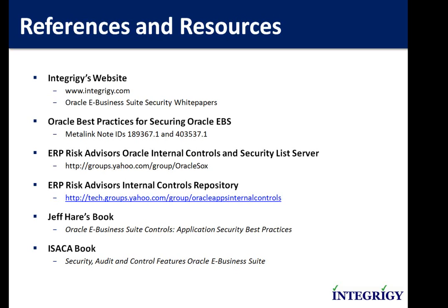For specific internal auditor resources, Jeff Hare with ERP Risk Advisors is a very excellent resource. He basically has two different groups, one of them the internal controls and security list server. That's basically a Yahoo group that you can go on and post questions regarding the Oracle e-business suite to a large group of auditors. They provide a very open dialogue so you can discuss different topics. A big issue recently was how to detect default passwords in the Oracle e-business suite and things like that.